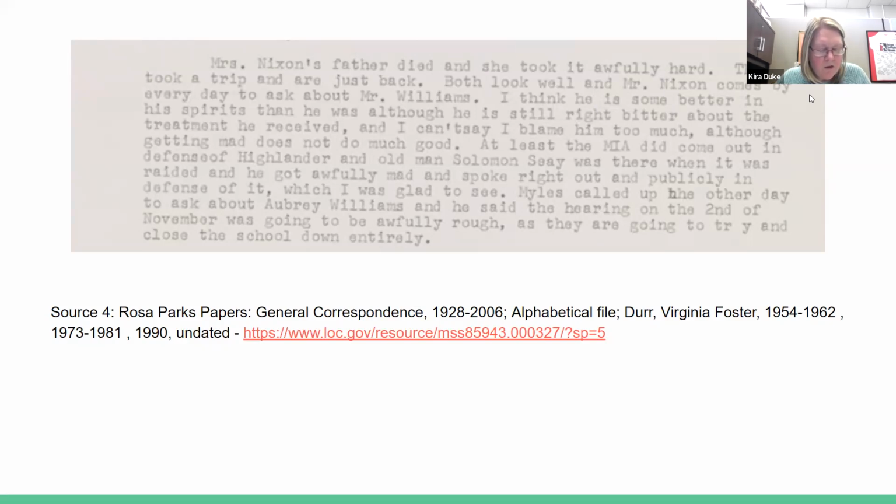Williams, I think he is somewhat better in his spirits than he was, although he is still right bitter about the treatment he received. And I can't say I blame him too much, although getting mad does not do much good. At least the MIA, the Montgomery Improvement Association, did come out in defense of Highlander. And old man Solomon Say was there when it was raided, and he got awfully mad and spoke right out and publicly in defense of it, which I was glad to see.